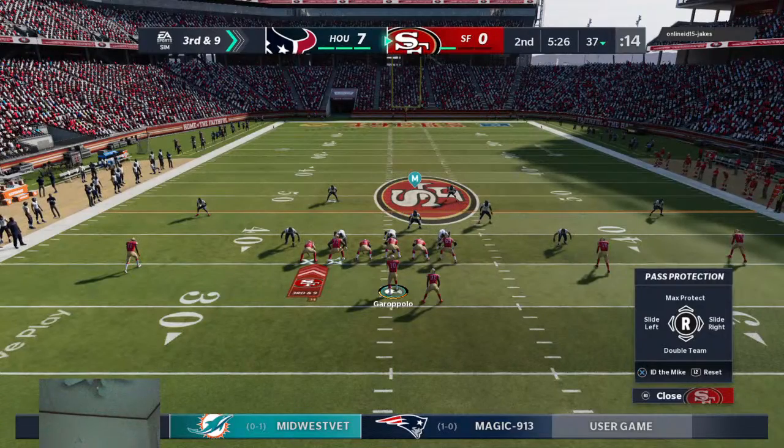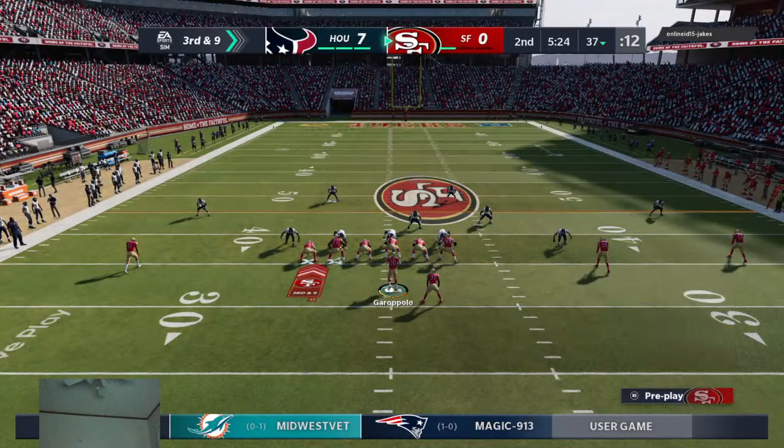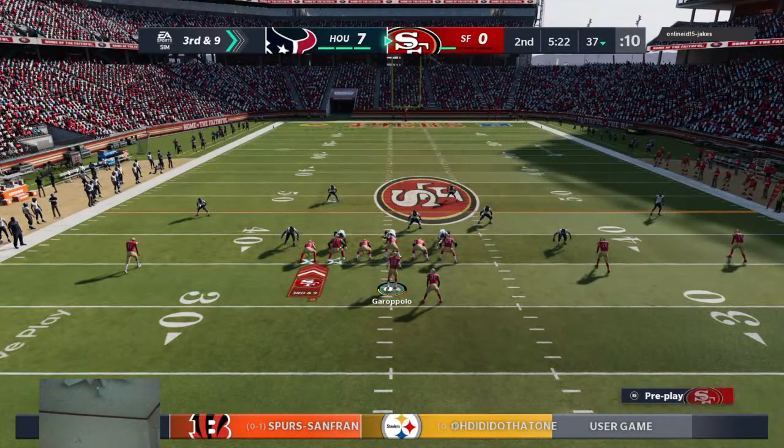Jump, jump, jump, jump. Watch the shift, watch the shift. Hey, hey, watch the shift, watch the shift.